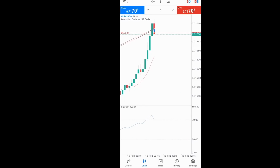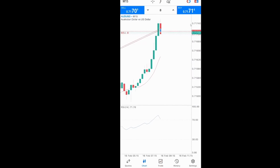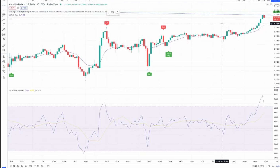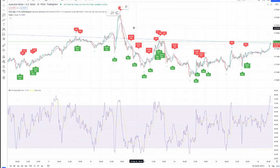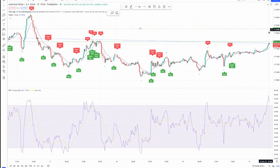Here you can see I've now placed my sells. I'm placing four 8 lot sizes, and I've still got a margin percentage of over 2,000 over here. So it's super important to still keep your margin high. If you want to go and set a stop loss, what I usually do is come back to this analysis over here, I will go and find the next order block, which would be here. And this next order block over here would be your stop loss.